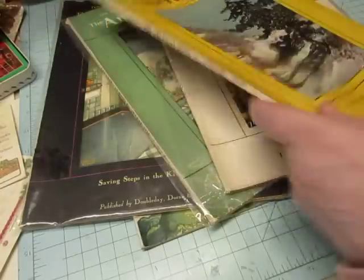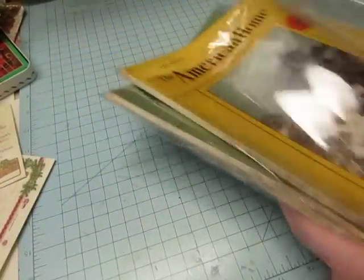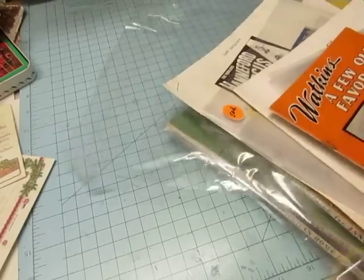China. Maybe I'll put some of these magazines in my shop. Keep one for myself and put the rest in my shop, maybe. I'll have to look through them and see what I want to do with them.